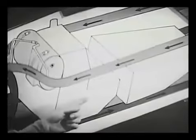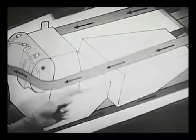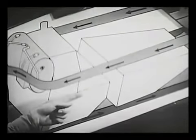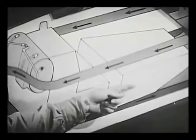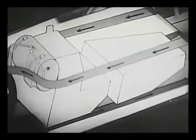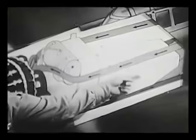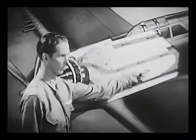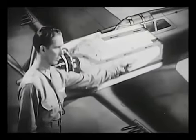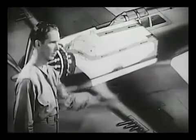Well, now here are your 2 self-sealing gas tanks. The main tank, forward of the cockpit, holds 205 gallons. Your auxiliary tank holds 100 gallons. The plane has better flying characteristics when this auxiliary tank is empty. So after takeoff, when you reach a safe altitude, you switch to auxiliary and use this gas first to put the plane in better trim.